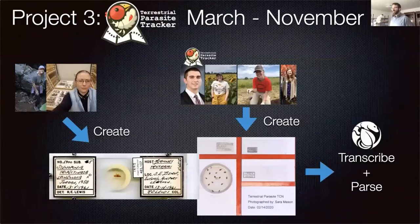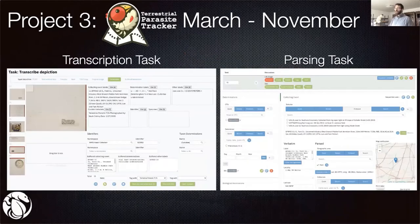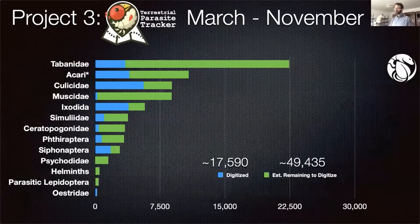Project 3 was generating data for the Terrestrial Parasite Tracker TCN grant and getting all four of my hourlies busy on that. They had previously generated images prior to the lockdown and got busy transcribing those both verbatim and then parsing out the data. In addition, Project 2 actually fed into more images for them to transcribe as we added images of slide-mounted fleas and lice and other terrestrial parasites. This was done through two tasks in TaxonWorks, the transcription task and then a parsing task.